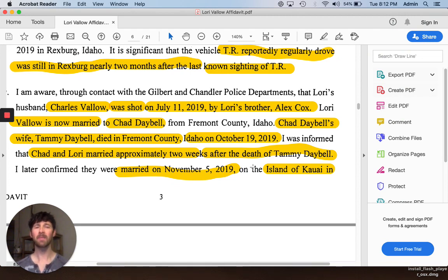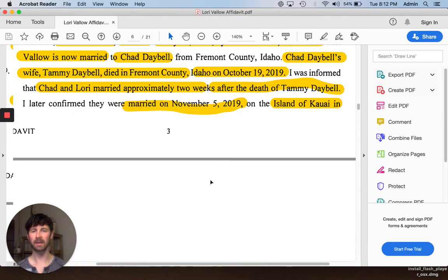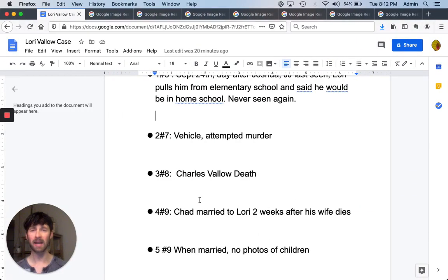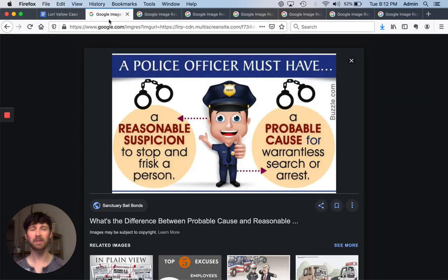So that is the next red flag as we go down through the affidavit, as detectives, again, start putting these pieces together, getting the evidence they need to go to a judge and get the authorization to arrest Lori Vallow. So next red flag that we're going to talk about. And by the way, I should have been using these pictures here.